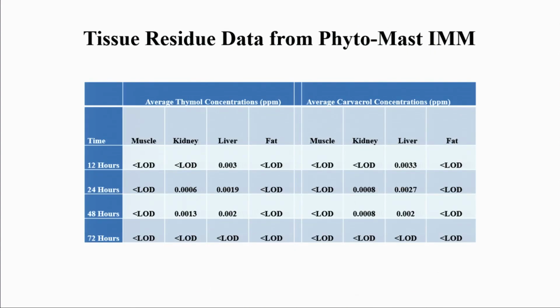And a kind of busy slide here showing you that by about 72 hours, most of these two substances are cleared from these target tissues. So by 72 hours, they're below the limit of detection for the most part. So, a basic summary of the findings.